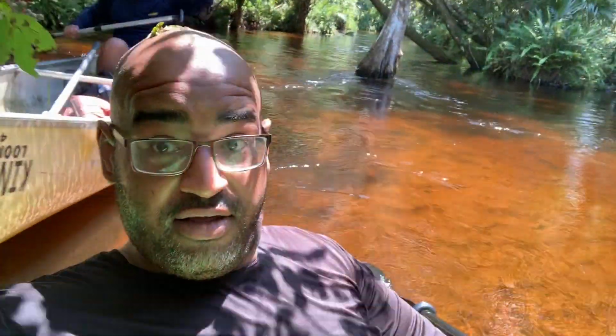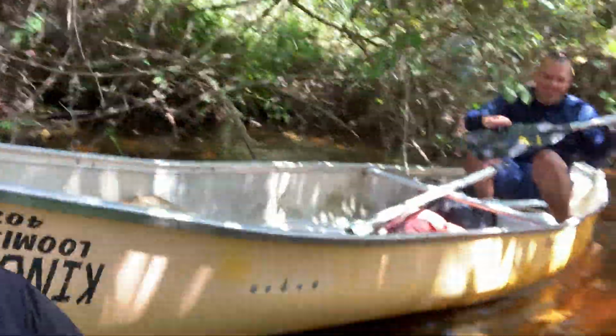We're headed back down the river, kind of lazy river styling it. I'm like sideways in the freaking canoe. Dude, you're gonna hit that tree. I'm trying to avoid it. All right, let's get back to paddling.